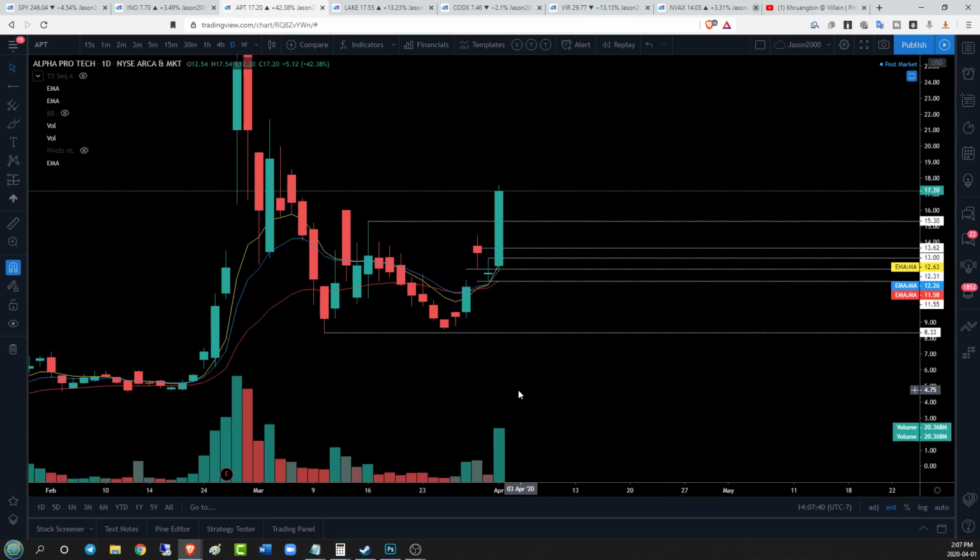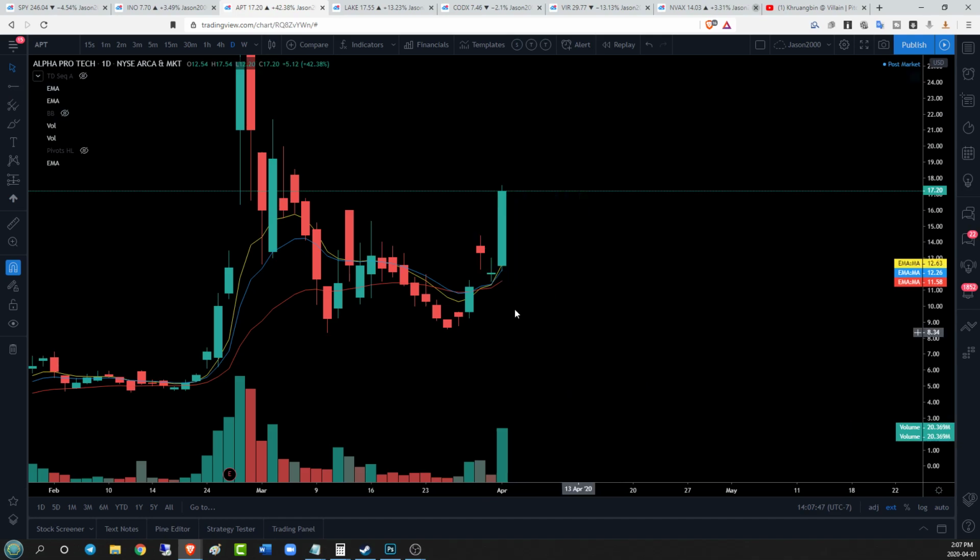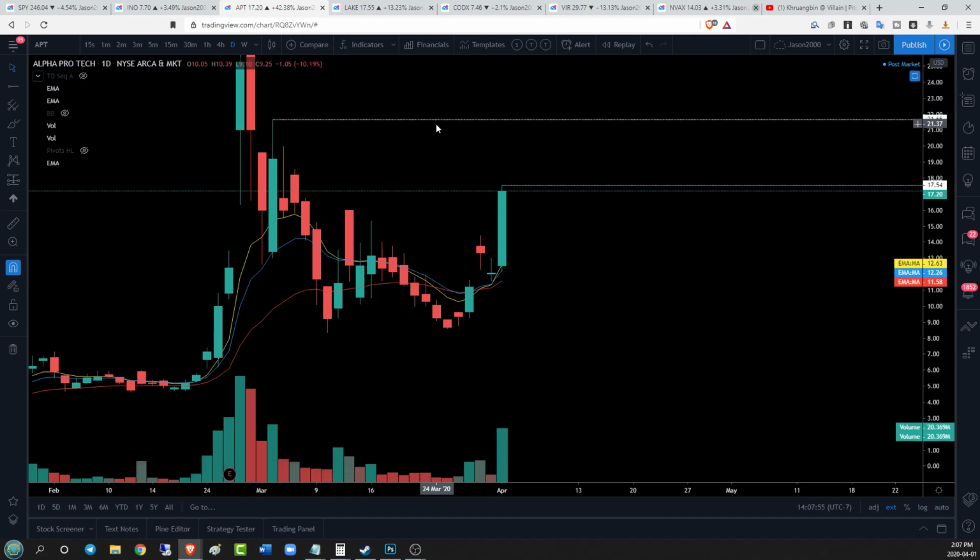All right, so what's next? So APT, big breakout over 13 today. We had our high of day, so that's going to be a resistance. Let's go actually clear our charts, start fresh. High resistance is 17.54, and then our next resistance on the daily time frame is way up here, right at 21.65. The only issue that I have at this point is that we are going to be very extended on a lot of time frames, so we're going to be looking for some consolidation.